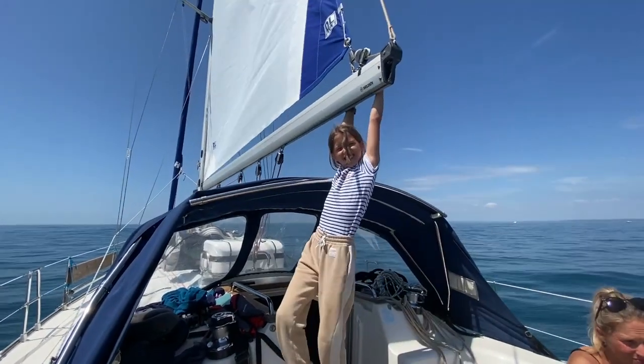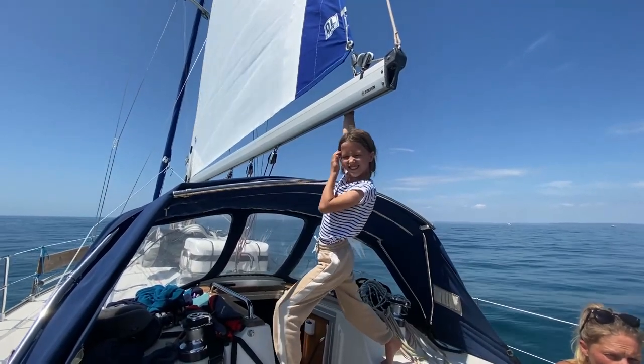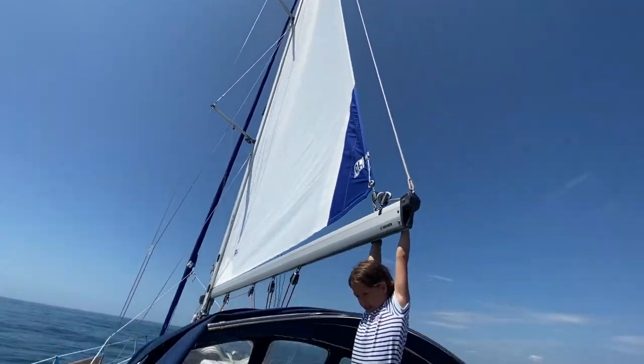Beth, swinging on the boom. Do you like swinging on the boom? Yeah. You crazed creature. You're not doing my sail trim any good, but I don't think there's much wind to sail by, to be fair.